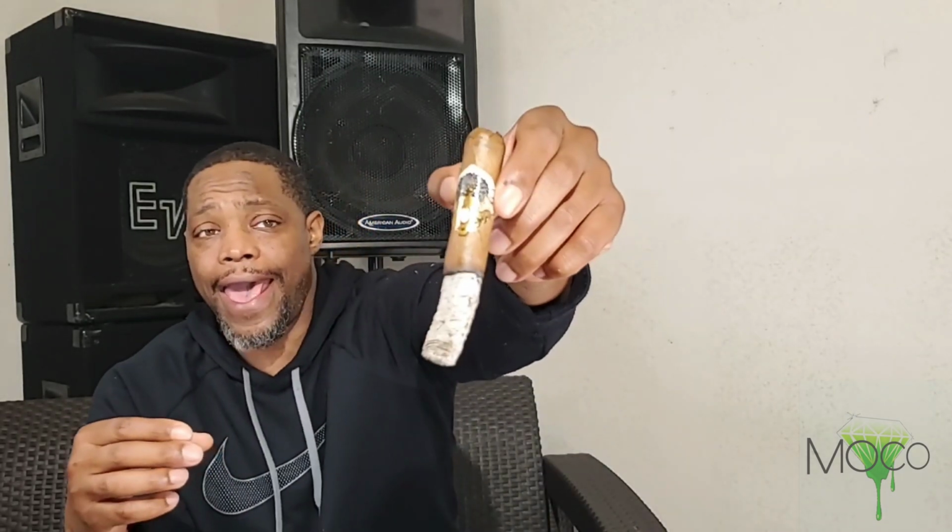Like I said, in the beginning, first third, we got like a mild to medium. Every flavor was kind of really light. Now that I'm into half, the flavors have become a little more concentrated or a little stronger in strength. Again, it's not bust your ass, but it's definitely an enjoyable smoke.